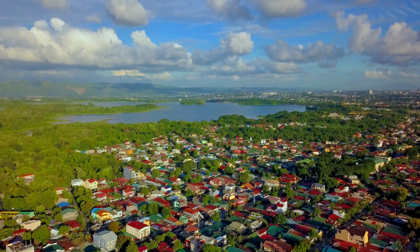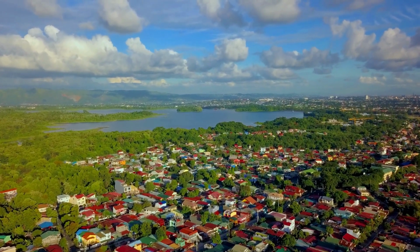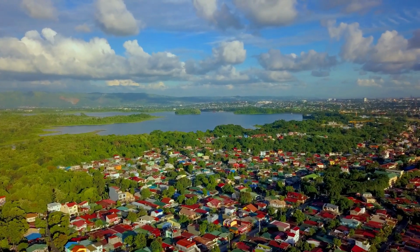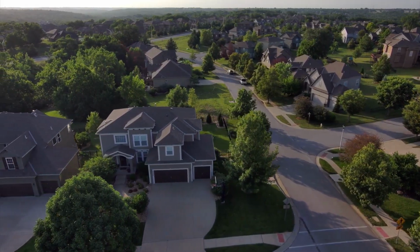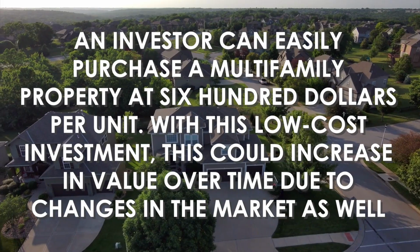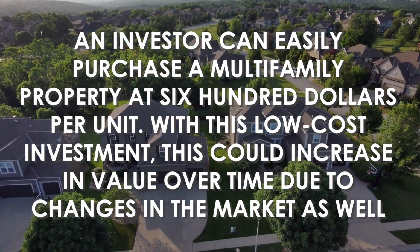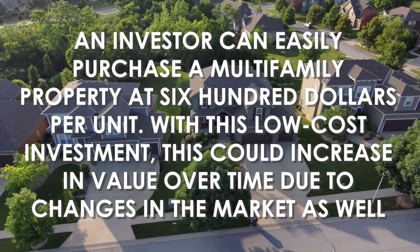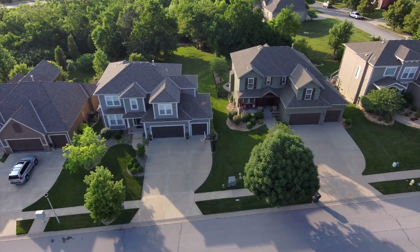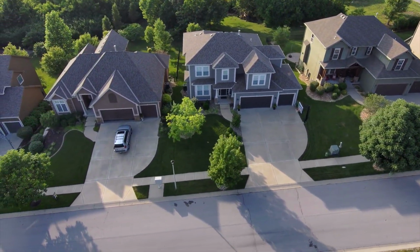Real estate investors should avoid paying above market rate for properties in an area. Overpaying will lead to a bidding war and possibly lose money on the deal. While the market rent is $800 per month, an investor can easily purchase a multifamily property at $600 per unit. With this low-cost investment, this could increase in value over time due to changes in the market as well. Remember, the cool thing is you can always move and do it again.